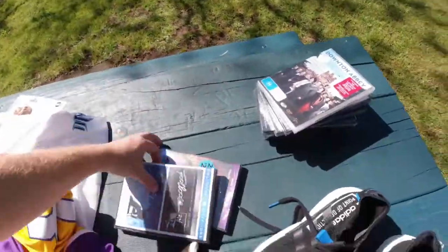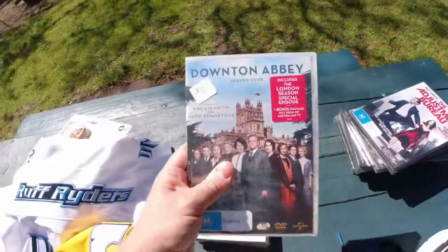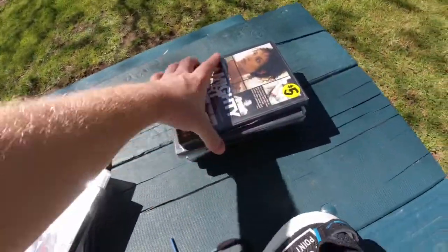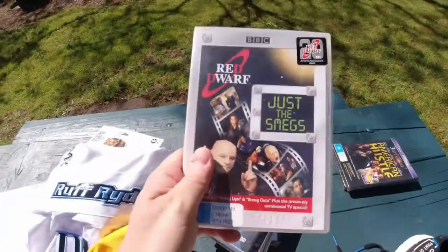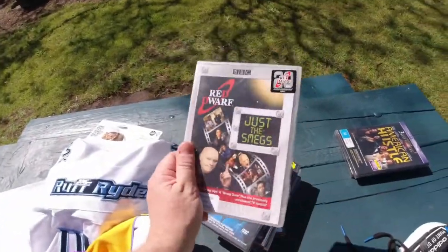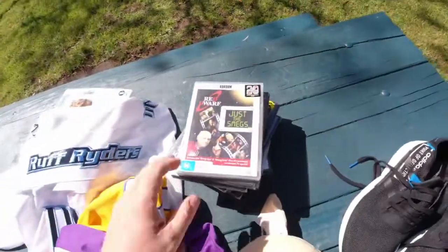A couple of good ones in here. The double Footloose and Flashdance. Downton Abbey for $3. And the other good one that we got for $2 is this Red Dwarf. That one goes for somewhere between $30 and $40, and we paid $2. So a nice little haul today with the new op shop.